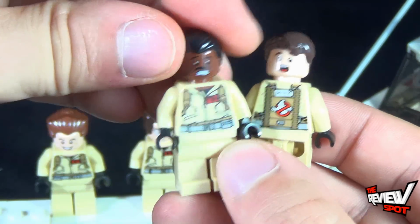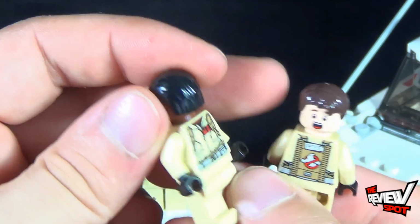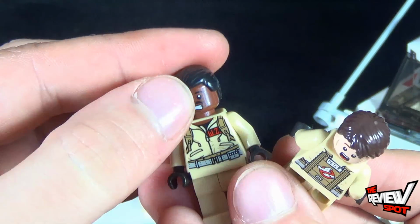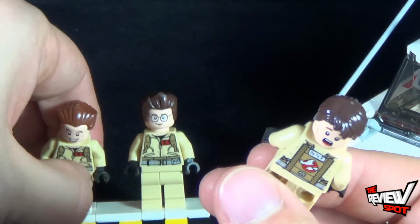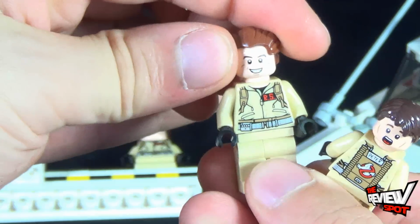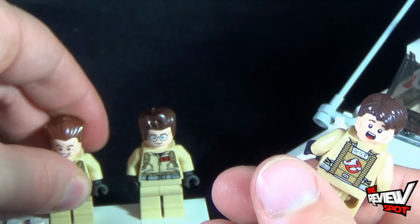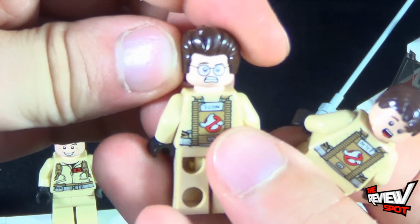Just to show you Winston. Just flip that around. I guess I could probably have had it like that for Winston. Instead, I gave him the freaked out Winston. And Ray has smiling or nervous Ray. I would have also liked if they had given him the goggles, the Ecto goggles. And then finally Egon. There's Egon there.